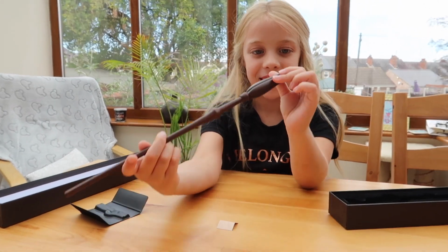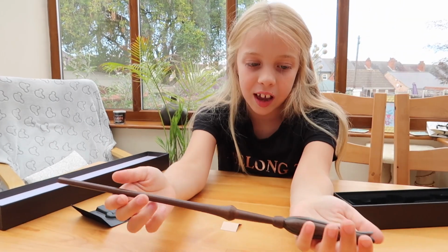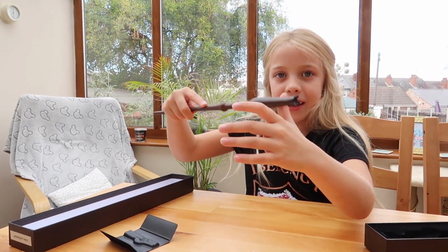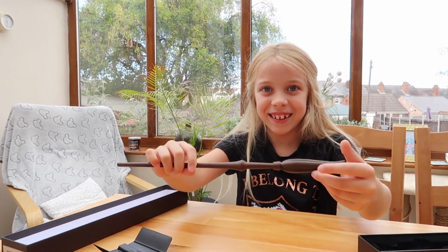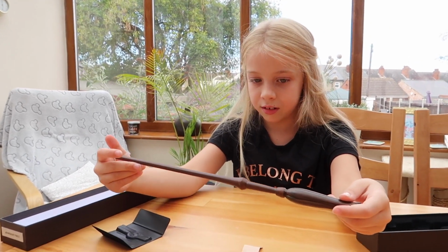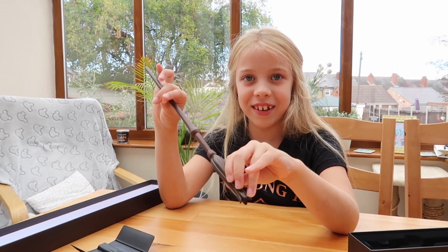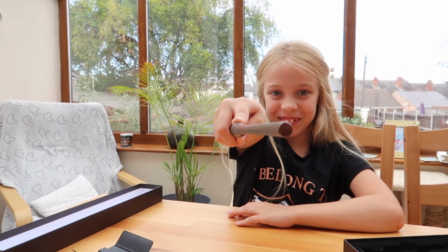Next time I might get Bellatrix's. And I think it's really cute because it looks like a broomstick, and that looks like a kind of flower, like a tulip. It's Expelliarmus. No, I think it's upside down, Amelia. You'll end up putting spells on yourself doing it that way. No, that way. That's it. Expelliarmus.